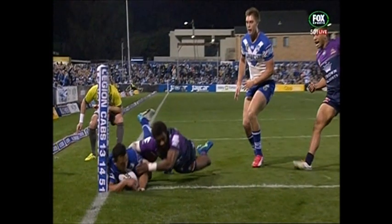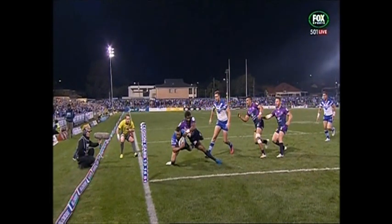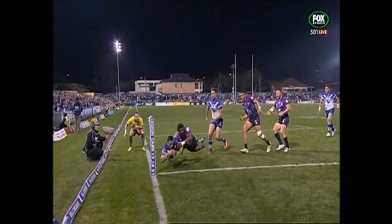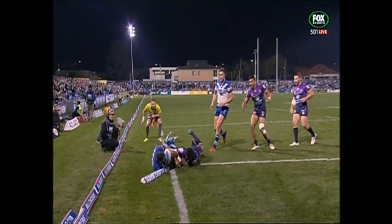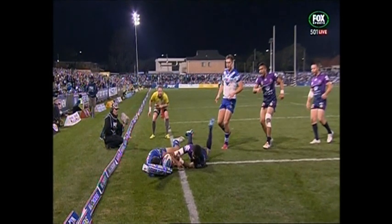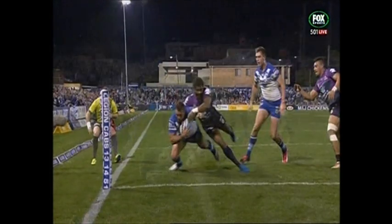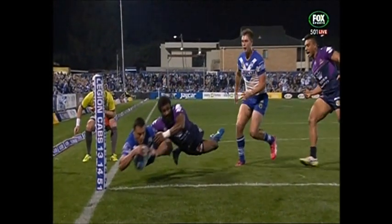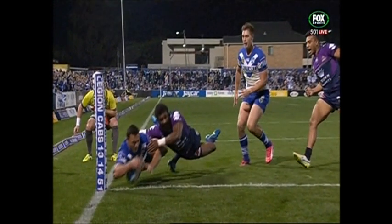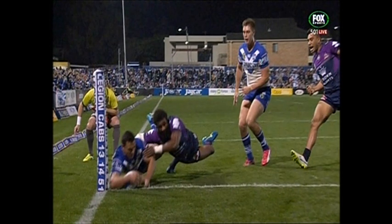His hands. Has he got control of the ball? I don't know. That hand looked like it did come away from the football. Remembering the on-field call was try. Just watch the ball move there. Looks like the hand, is it still on the ball? I don't think it is.